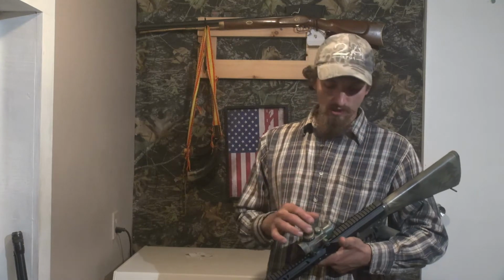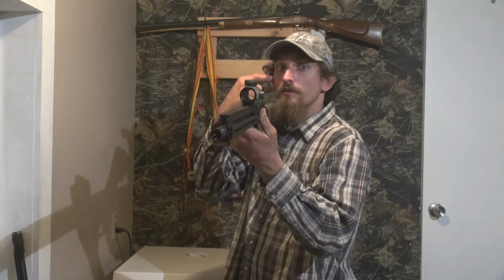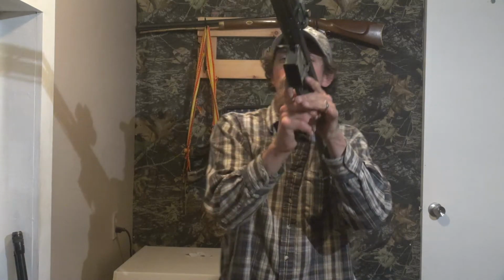If you have never played with the red dot, I strongly urge you to. In fact, if you've not played much with the red dot, go down to your local gun store or a friend who's got a red dot on a gun, try it out, and try this. Turn it on. Look on it. I'm using my standard shooting side. Right hand, right eye. Okay. Sweet. Now switch sides.